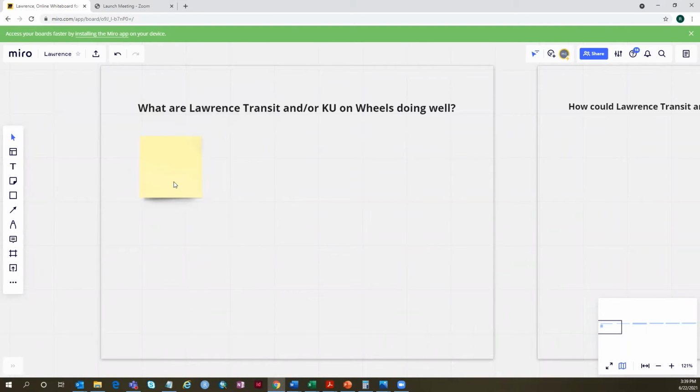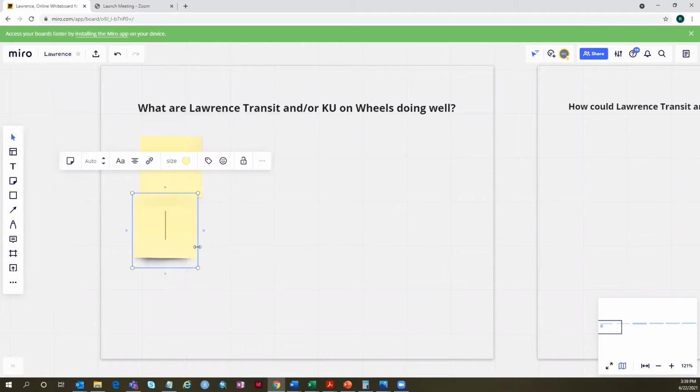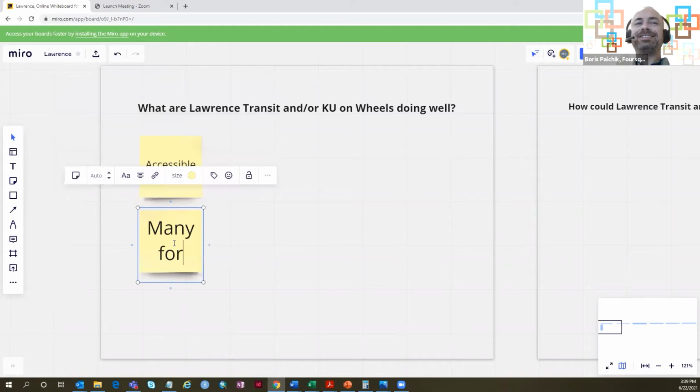I think that, first of all, Lawrence Transit is accessible to the passenger. We have a lot of forms of communication for the passenger. We have a lot of ways for them to, I'll let her type.